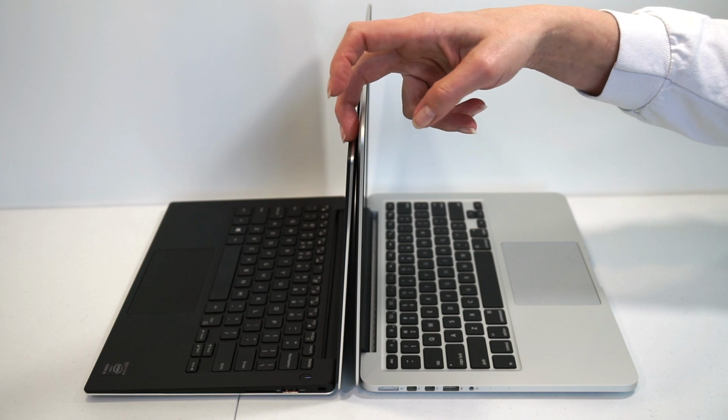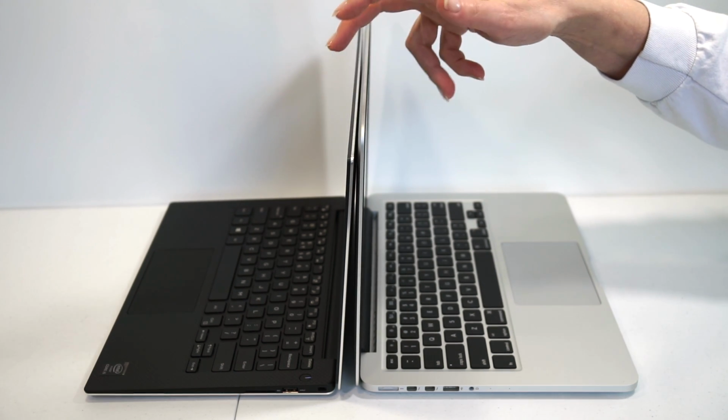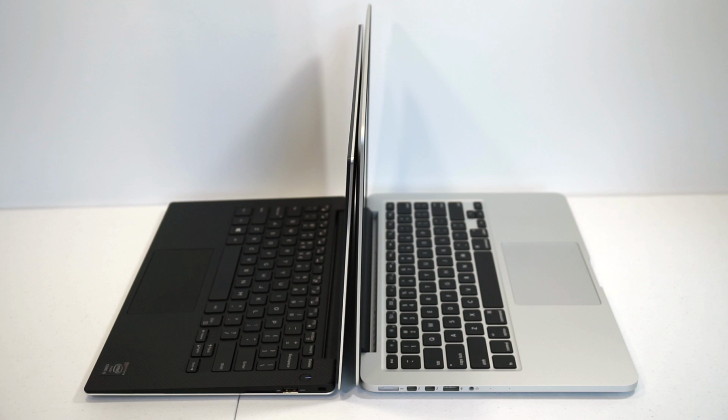So while Dell takes some points for even greater portability since it is lighter and a little smaller, look at the difference in the display height here. For example, if you're cramped on an airline tray, that can really help when somebody reclines the seat. The Mac takes it back with better overall performance.